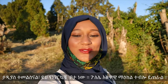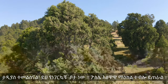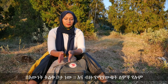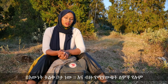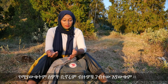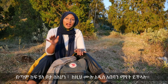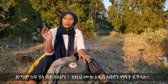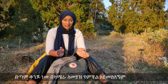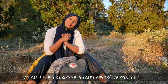So you guys, we are back. This is the place I told you about. It's called Gulele Botanical Garden. It's a really big botanical garden and not a lot of people know about it, or even people who know about it have never been in the botanical garden. From here, since it's a very high place, you can see the whole of Addis. It's so beautiful. I don't think I'll be able to catch it on camera, but I will try and show you guys how beautiful it is.